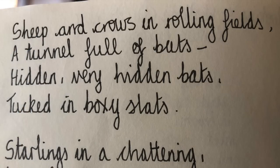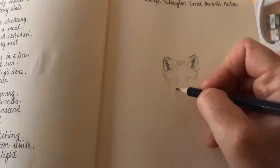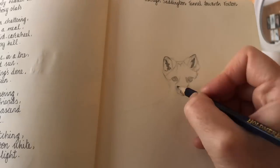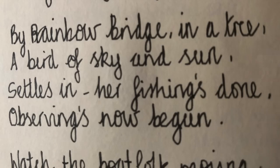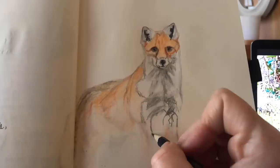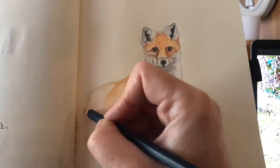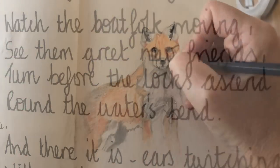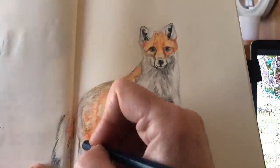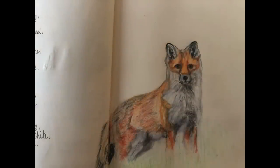Sheep and crows in rolling fields, a tunnel full of bats, hidden, very hidden bats, tucked in boxy slats. Starlings in a chattering leapfrog for a meal, up and over bird cartwheel along the grassy hill. By Rainbow Bridge, in a tree, a bird of sky and sun settles in, her fishing's done, observing's now begun. Watch the boat folk moving, see them greet new friends. Turn before the locks ascend, round the water's bend. And there it is, ears twitching, with a chest of full moon white, a coat of smoky sunset light flitting into night.